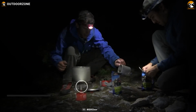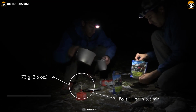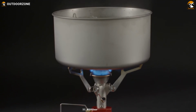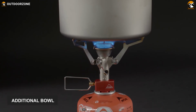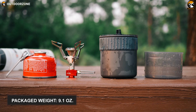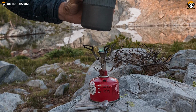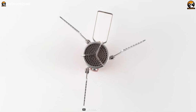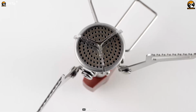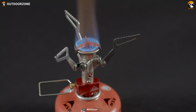Not only that, but this stove also features an aluminum pot, allowing you to boil 1 liter of water within 3.5 minutes. And if you need to boil more water, hang on, this one has an additional bowl for you. The last surprising feature is the entire kit weighs only 9.1 ounces, so it'll not cause any troubles while carrying. In summary, this MSR Pocketrocket 2 stove kit has everything to make your cooking efficient and more manageable, and will take your backpacking experience to a whole new level.